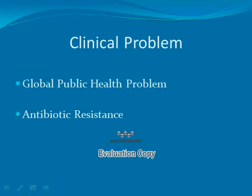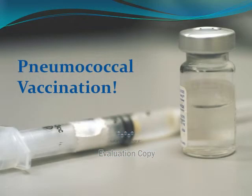In 1990, multi-drug resistant strains of pneumococcal pneumonia started to appear, and now they're on the rise. The CDC reports that there are pneumococcal strains that are resistant to frequently used antibiotics. These include penicillin, erythromycin, sulfa, tetracyclines, levofloxacin, and even vancomycin. So what can we do as clinicians? We can vaccinate.